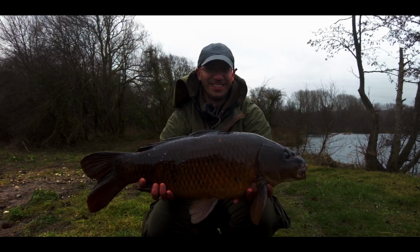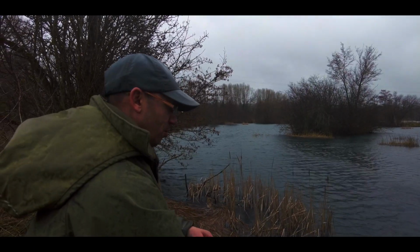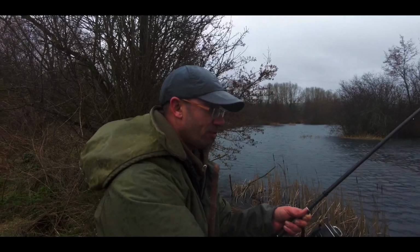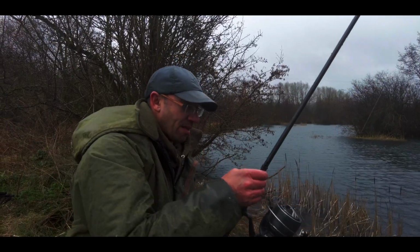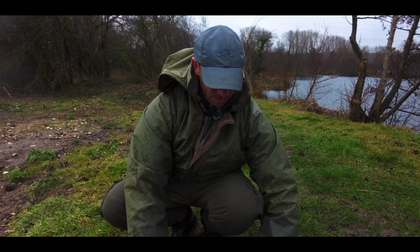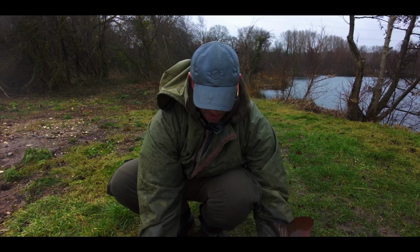But I'm going to run out. Just chuck this out, my other rod. And look at the bobbin, just slowly going up and down. Dropped it in. I thought, no, it's nothing, but got a nice little mirror on here. Oh, literally just put that rod back out. About what, 10 minutes? Got myself a nice little mirror.